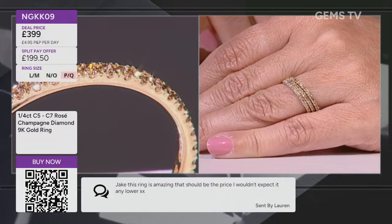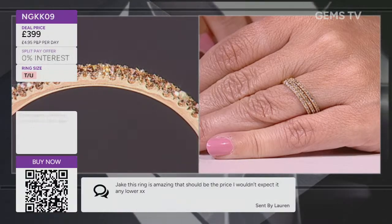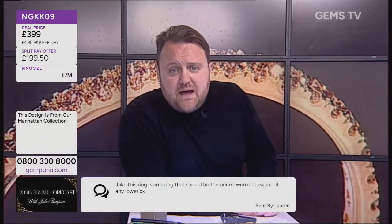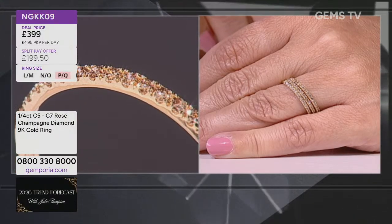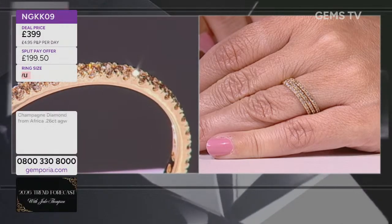Jake, this ring is amazing. That should be the price. This is from Lauren, a genuine collector, one of your peers, one of your colleagues. That should be the price. I wouldn't. Can we see it one more time, please? That would be the price. It's a quarter of a carat. This ring is amazing. That should be the price. I wouldn't expect it any lower. It's a great value. Wonderful clarity to these champagnes. You see the oranges coming through. That combination of pink and champagne marrying.